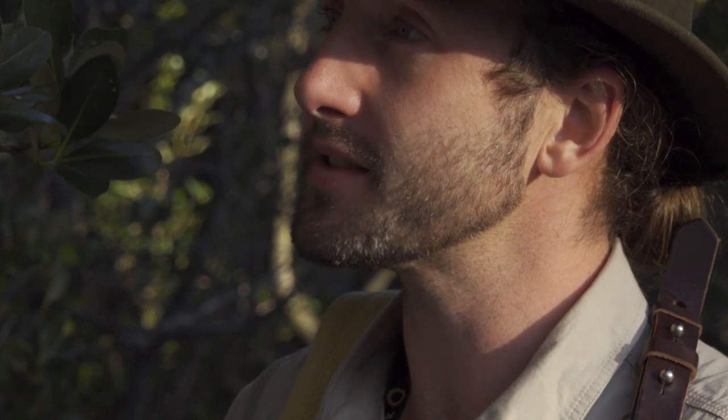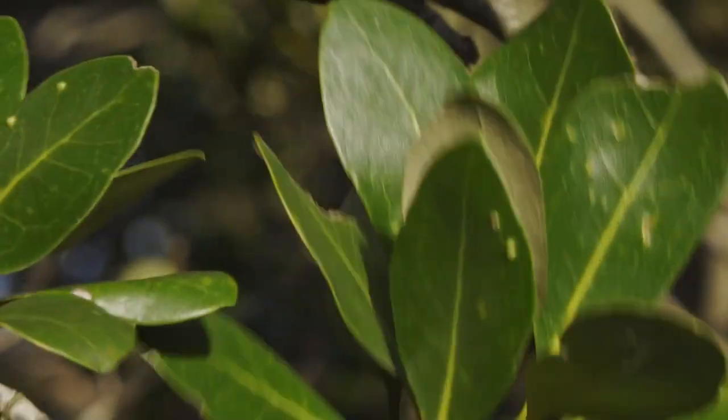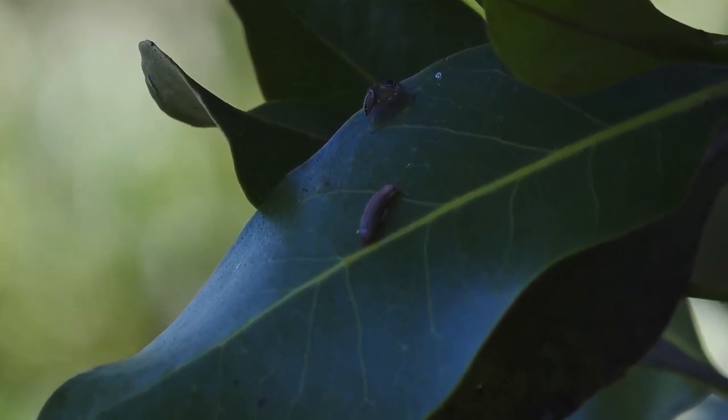So mangrove leaves are a really important food resource in this place. They're actually consumed by a whole range of different insects and other invertebrates. So if you look at these leaves, there's lots of blemishes and holes through them. Some of those are caused by little mites. Others are caused by the larvae of moths, or caterpillars. And it's not just that.